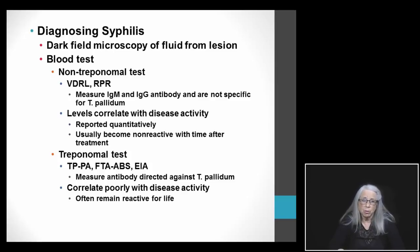The common non-treponemal test is the VDRL or the RPR, and the levels of these tests correlate with disease activity, so they rise and fall in accordance with how the disease is. This is a good test for following how a patient's treatment is working. As the RPR or VDRL falls, that indicates that the patient's treatment for syphilis is working.